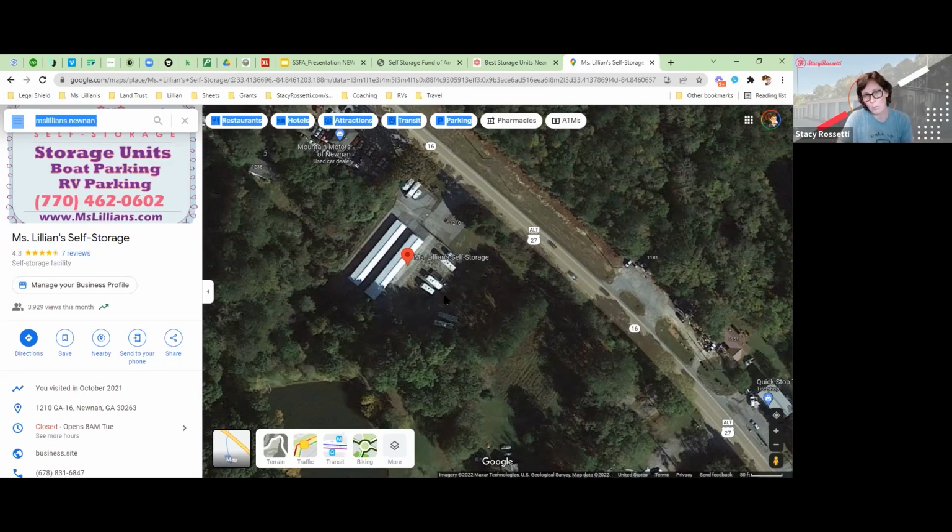Or we could get rid of all this and then put more buildings and not put RV and boat parking here. We could just get rid of that, because honestly, you could put an L-shaped building here. You could put a lot of units. This is a total of 3 acres. Okay, it's 3 acres. We have, I think, 60 units and then about 15 parking spaces.